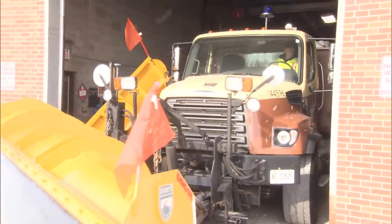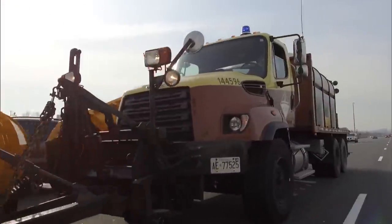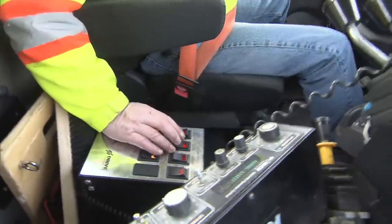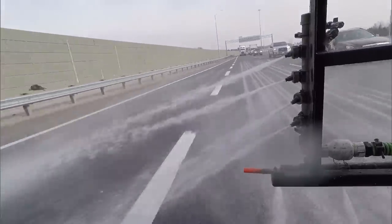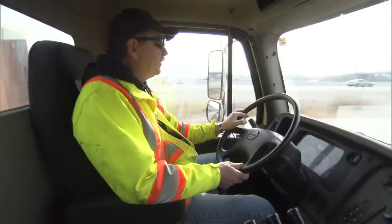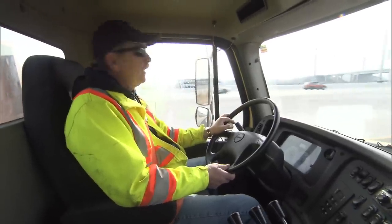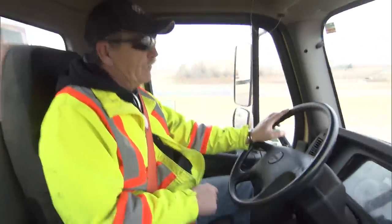These are the people doing their best to help avoid that chaos, biting back at Mother Nature. We do have it coming out both sides. Before a storm even hits, brining is the first line of defense. We're just merging into the 401 here, and hopefully everyone out there cooperates. I'm not out here to be your nuisance. I'm out here to save your life.